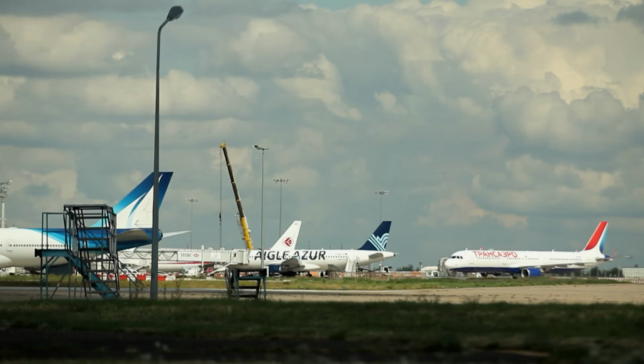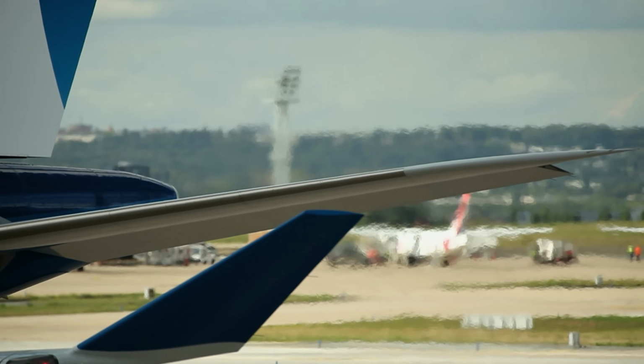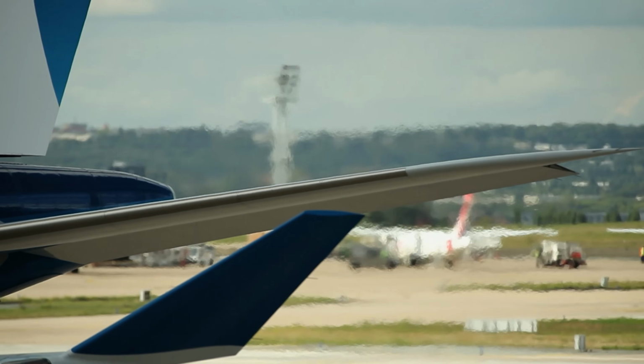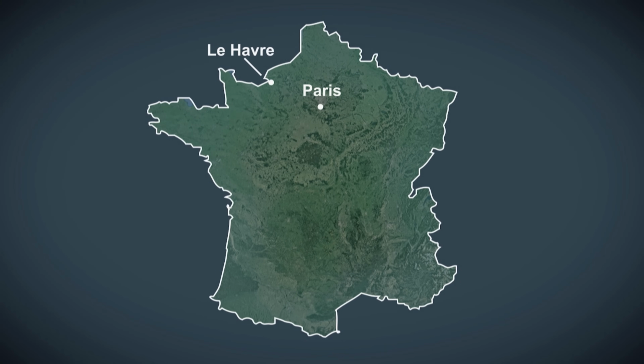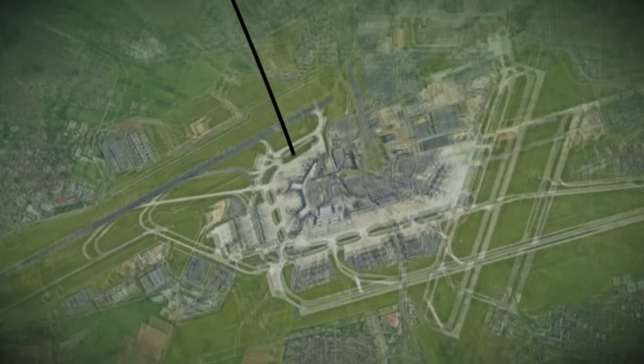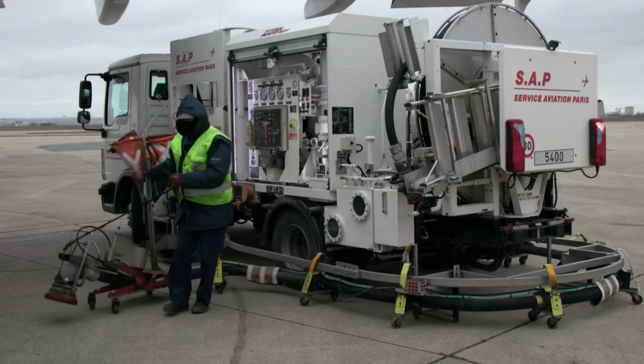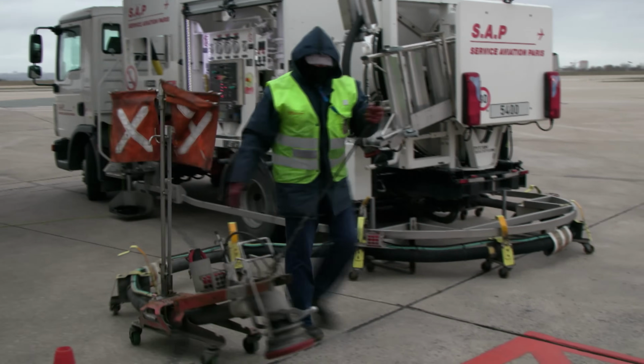Aircraft are refueled via an underground network of pipelines. Every year, 1.2 million cubic meters of kerosene are brought in from Le Havre and distributed by the pipelines that run beneath the entire airport. 15 kilometers of pipes crisscross under the tarmac, supplying the 90 parking places. With the addition of Orly 3, a dozen new refueling posts have been created.